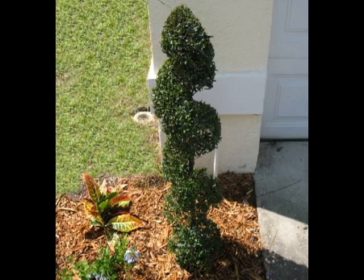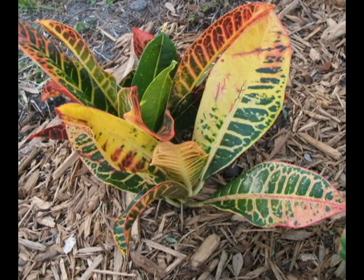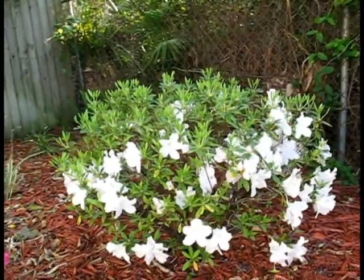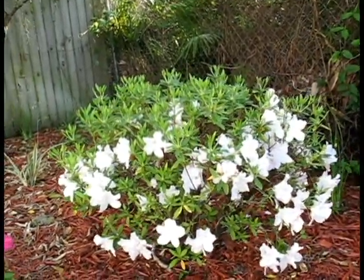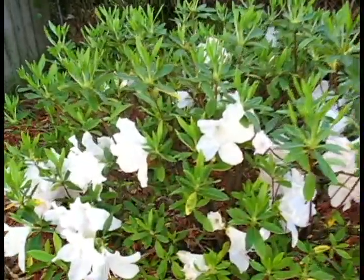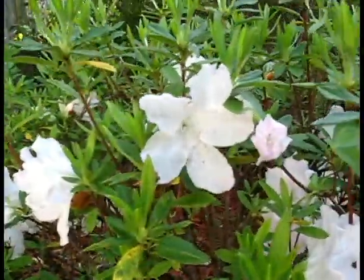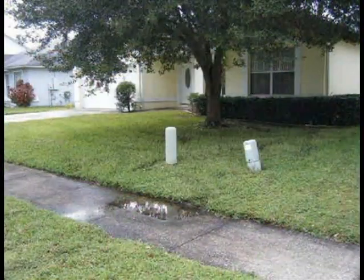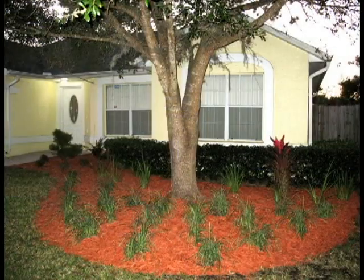That's a Eugenia topiary swirl that can stay that size. You just maintain it in that shape. There's a colorful croton, and that is the white Formosa azalea. And friends, don't be afraid to use white, because when you put any other color with it, you know, blue days or daylilies, it just looks great. That was the before, there's the after again.